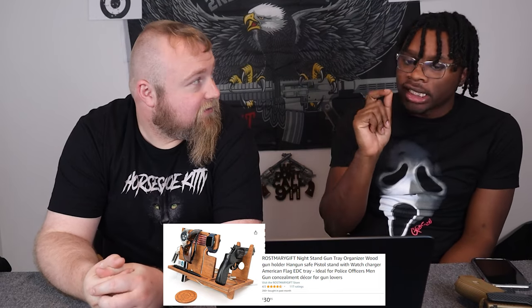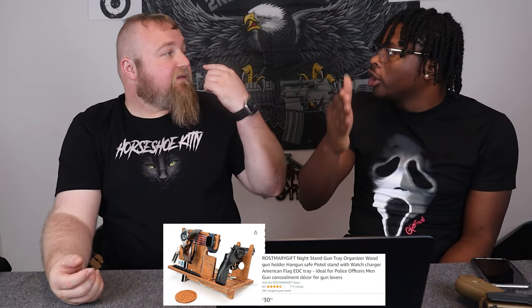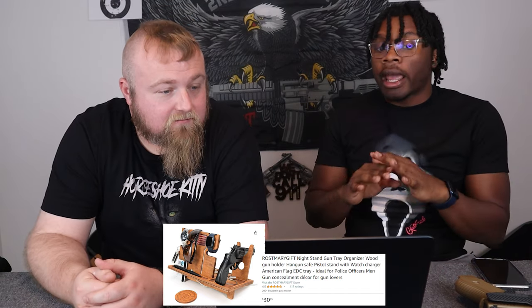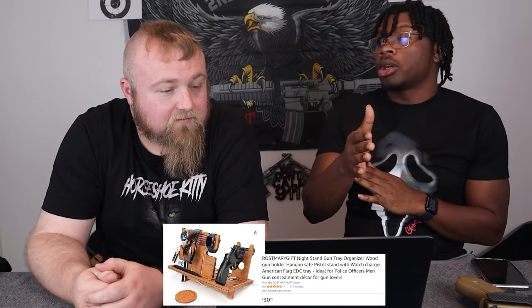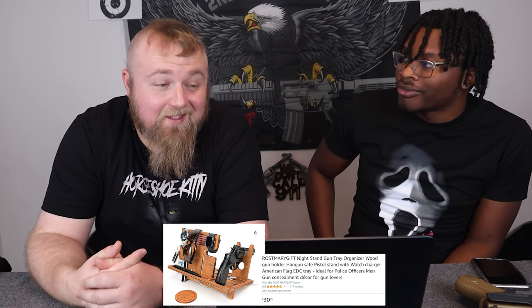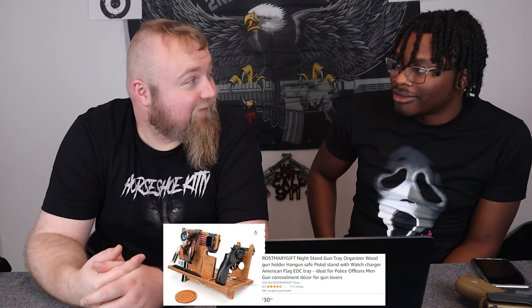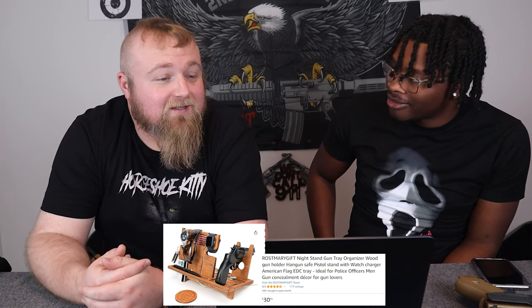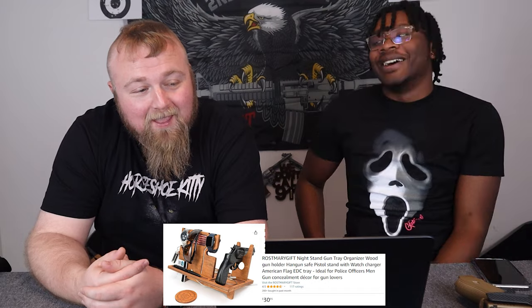Okay, I think this is where the real question is going to be. Are you going to put your gun on this organizer? Because at the end of the day, if you're not going to put your gun on it, it's just an organizer and you can get a cheaper one that looks better. So I already have a really awesome place to put my gun that's more secure than this. So, no. Okay. But.